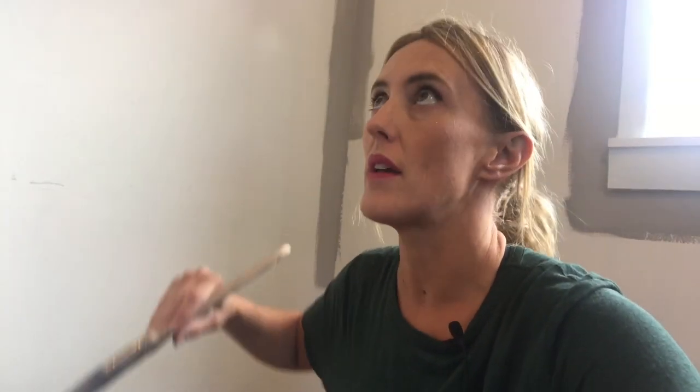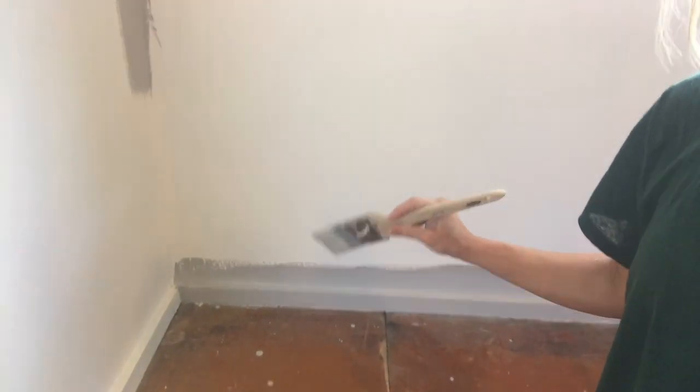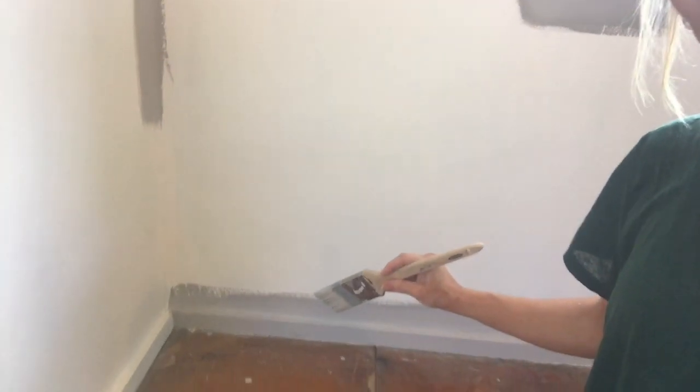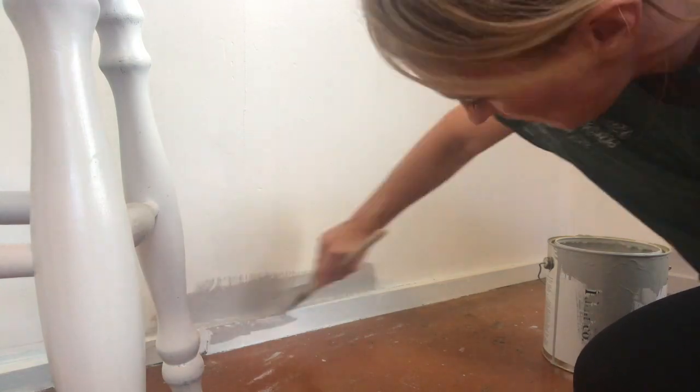Sometimes it can be really hard to decide whether you want to keep your skirtings white or paint them the same colour as the walls. For a tiny room like this, as you can see here, I'm going to paint them the same colour as the walls, because when you do that, you're elongating the walls.